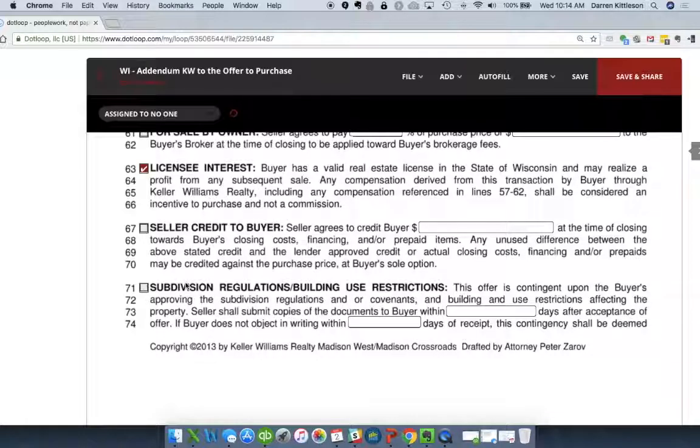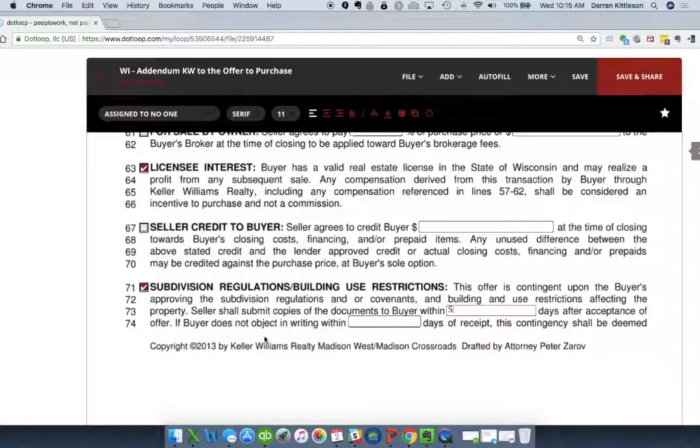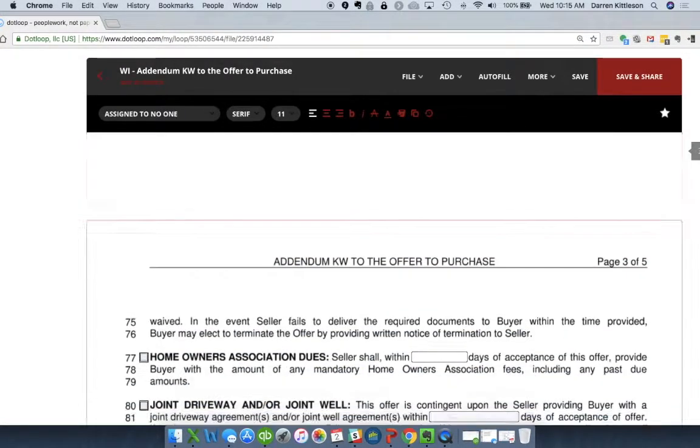Now, subdivision regulations and building use restrictions. If the buyer is very specific about the property, that they want to know exactly what they can and can't do on the property, and if there are any restrictions for what they can and can't build, I would include this. It says this offer is contingent upon the buyer approving the subdivision regulations and/or covenants, the building and use restrictions affecting the property. Seller shall submit copies of these documents to the buyer within blank days of acceptance of the offer. That's where I would put not many days. I'd probably do 5. If buyer does not object in writing within, and I'd probably do 5 days, within days of receipt of this, the contingency shall be deemed waived.